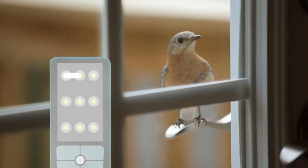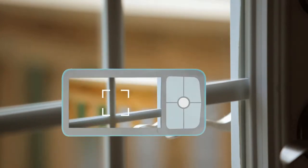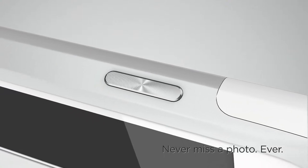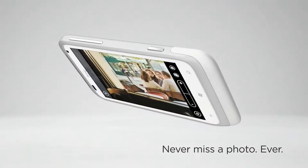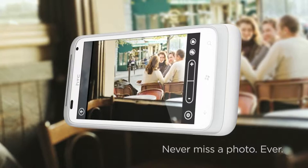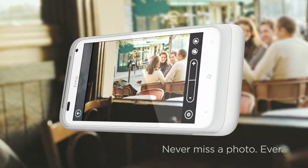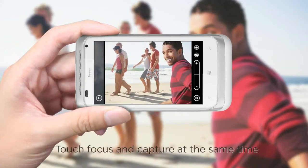Ever miss capturing the perfect moment because your phone was locked? With HTC Radar, this won't happen again with a dedicated camera button on the phone. Long press the button and the camera is immediately launched even when the phone is password protected. So the next time that famous movie star walks past, prove it to your friends by posting your photo to Facebook instantly. And the HTC Radar knows sometimes you need to snap photos instantly.